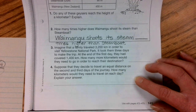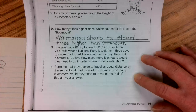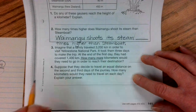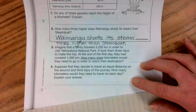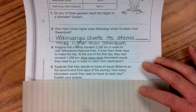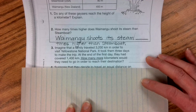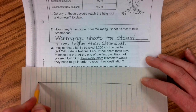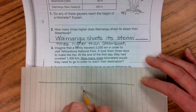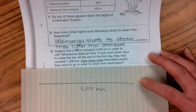All right, well, I see some clue words in here that are going to tell us that we are subtracting. So let's see if you can find those and underline those. And if you picked how many more, you are correct. Right. So we have this family, and they traveled a total of 3,200 kilometers, and it took them 3 days. So let's pretend this is 3,000 right here, 200 kilometers, and it took them 3 days to get there.